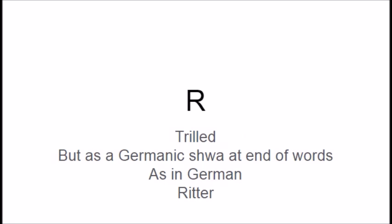R, trilled. And what does trilled mean? That means you roll it, baby. But at the end of words, it has a Germanic schwa. It's like, as in German, we have Ritter, so that part at the end. So yeah, we have an R at the end, but it's a schwa-like part.